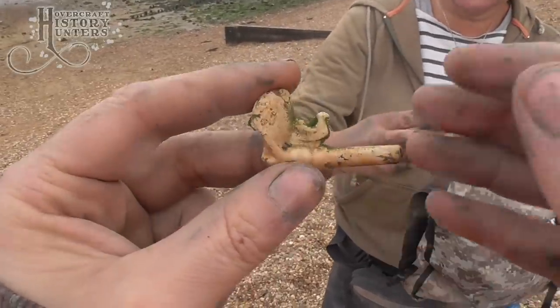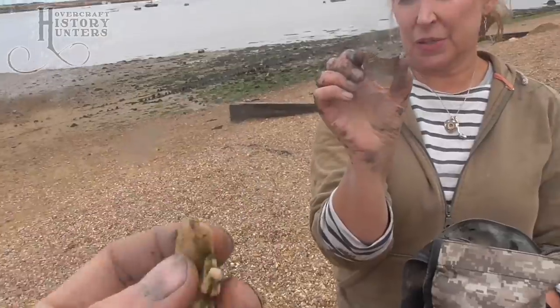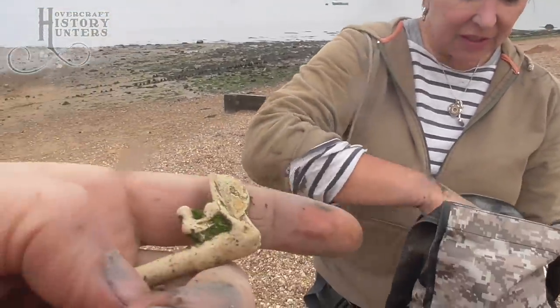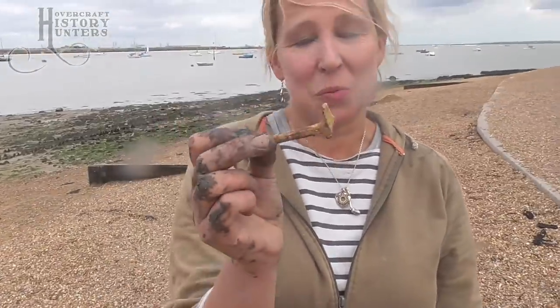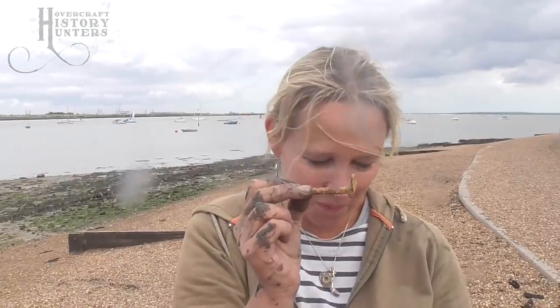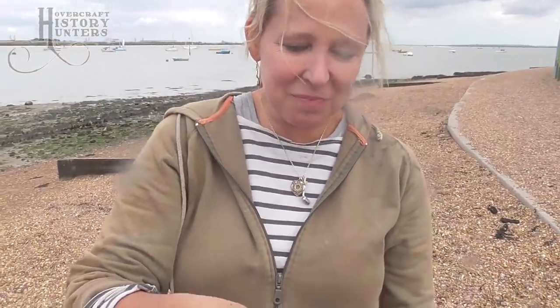I got a nice little piece of Bartmann beard as well. Oh, yeah. Excellent. I've got lots of bits, and I got a nice bit of pipe stem with a maker's mark on. You can't go out without finding pipes or pipe-related things. I've got some nice bits of pottery, but I'll be cleaning it all up. When I do my video, you'll be able to see it.